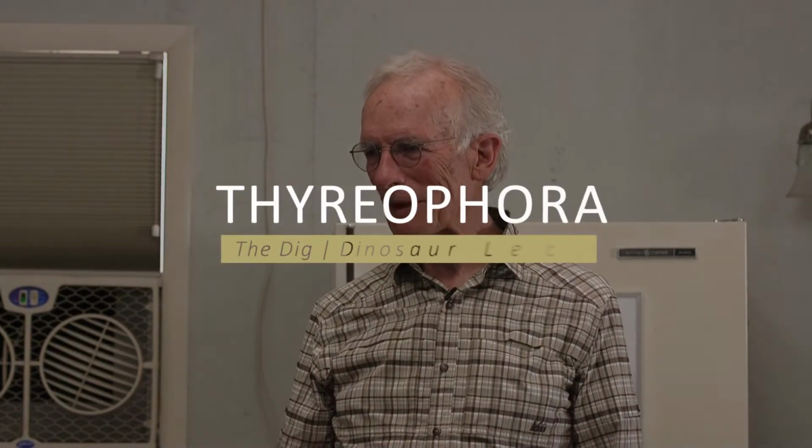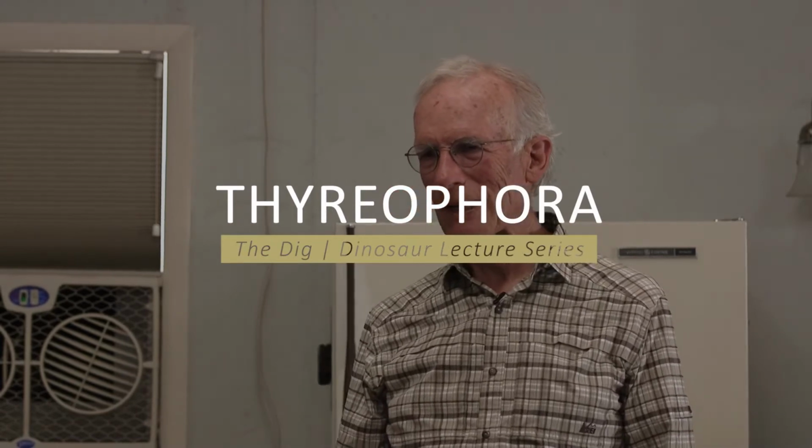Right, today out in the quarries, we found a lot of really interesting bones. In North Quarry, there's a very large sacrum coming out. If you haven't seen that, be sure to go by and see it.